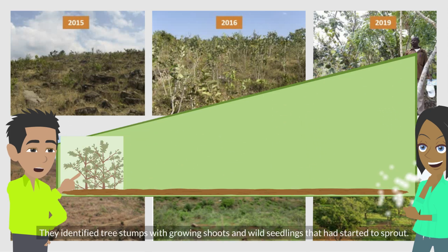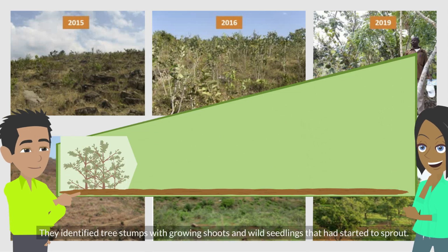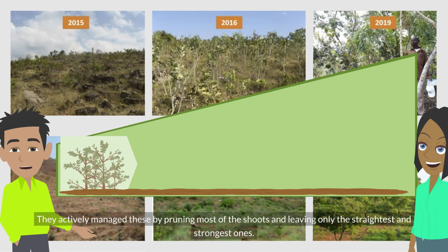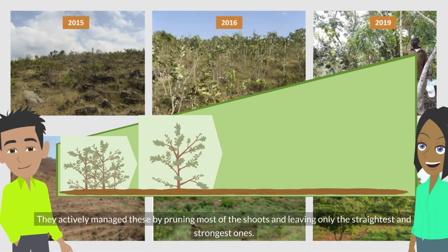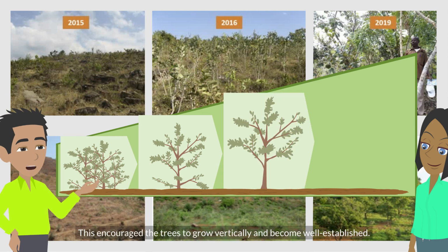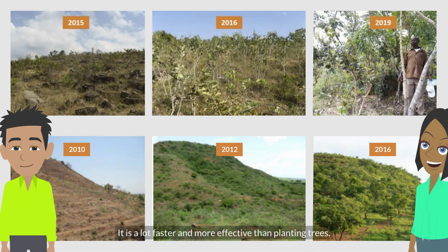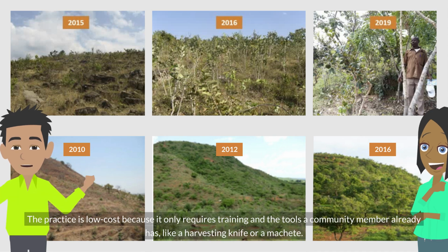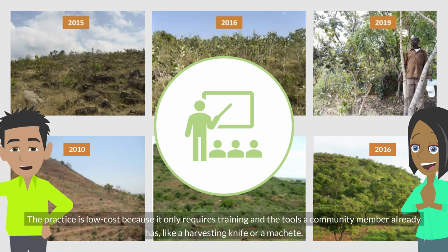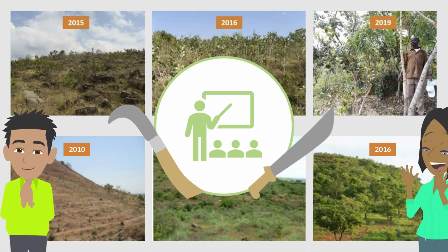They identified tree stumps with growing shoots and wild seedlings that had started to sprout. They actively managed these by pruning most of the shoots and leaving only the straightest and strongest ones. This encouraged the trees to grow vertically and become well established. It is a lot faster and more effective than planting trees. The practice is low cost because it only requires training and the tools a community member already has, like a harvesting knife or a machete.